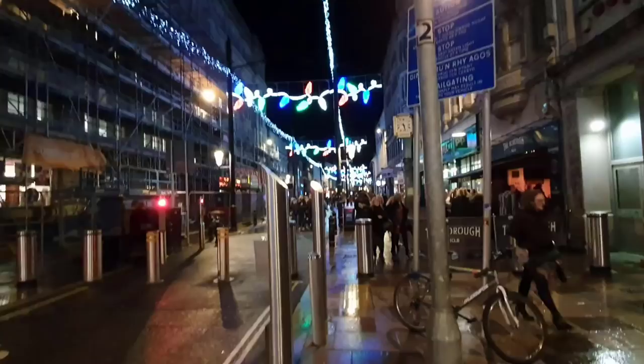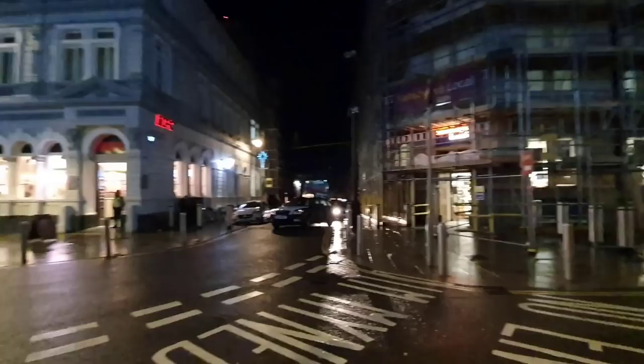Some Christmas lights up here. We're on a wild goose chase for a pub with videos. Apparently that is the Principality Stadium down there.